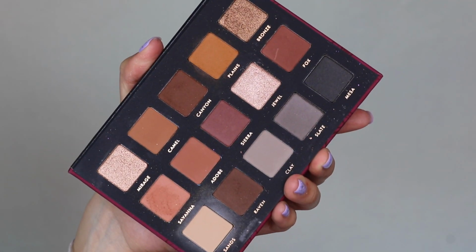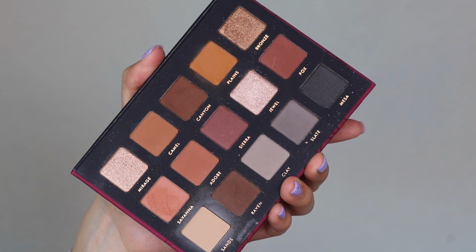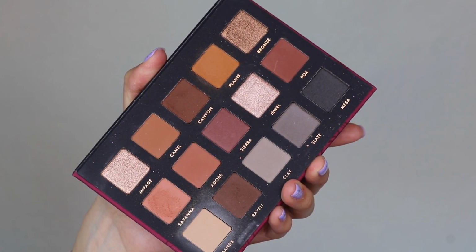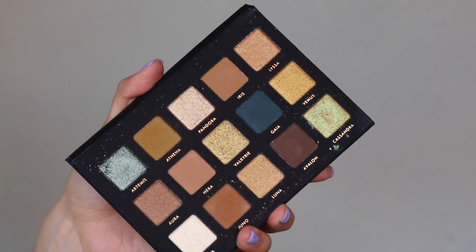Now Sahara is actually one of my favorite neutral palettes out of the bunch because it has a lot of mattes to offer, and I feel like if I am going to get a palette, I want it to be majority mattes rather than shimmer, and this definitely gives it to me. If you're into olive and blue tones, I think that Goddess is a really great palette for you.